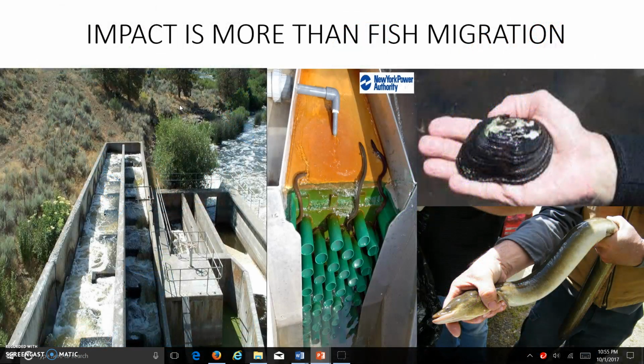Okay, so let's get back to this topic of the dams on the river. One of the biggest problems in the Susquehanna River watershed is the loss of the American eel population. This in turn is decreasing the freshwater mussel population as well. Here's a picture of the American eel, and here's a picture of the freshwater mussel.